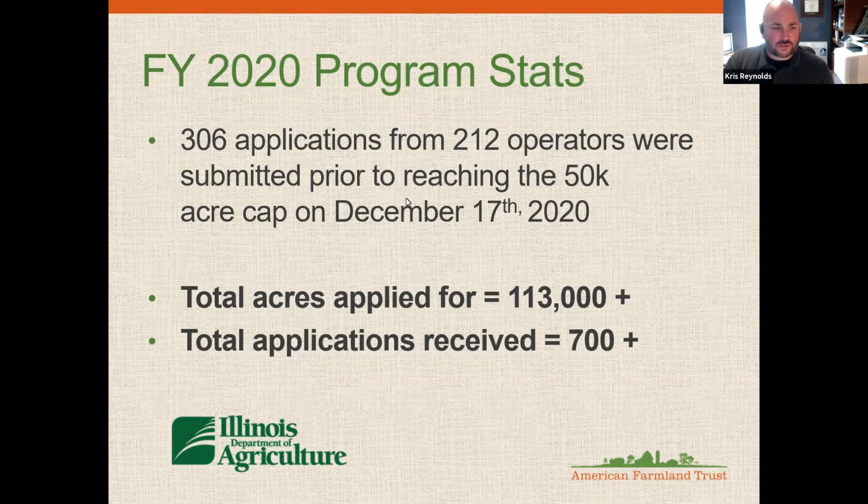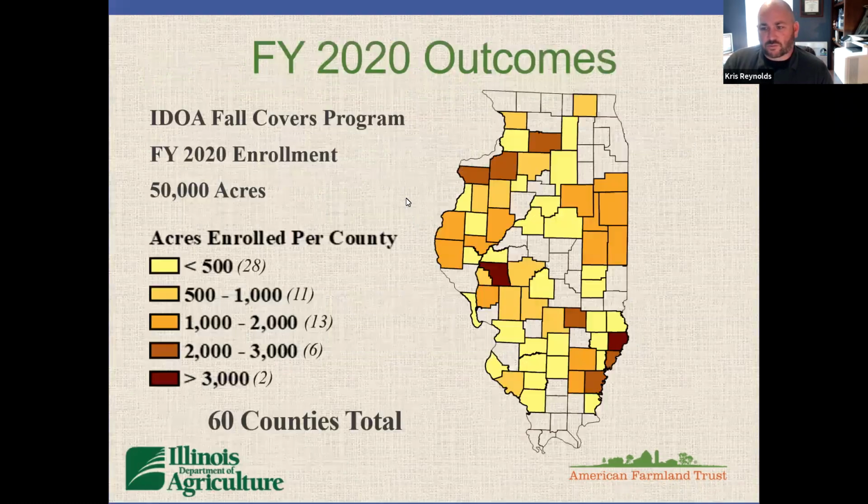I, for one, was a little bit concerned with the 2019 crop year being what it was, with delayed planting in the spring, which also led to delayed harvest in the fall, just with the ability for farmers to get additional cover crop acres on the ground. So the total acres that ended up being applied for was 113,000. So we saw a great demand above and beyond what we had the capability to fund, and over 700 applications were received.